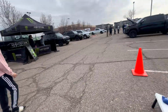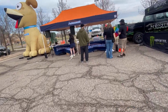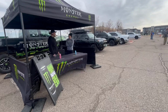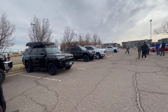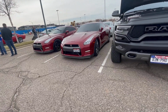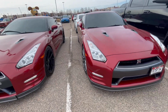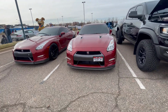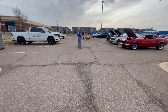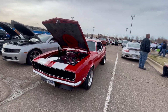So, we got their booth right there. Got some games. Now, they probably sell ceramic coating. Monster booth. Got some GTRs right here. Jeez. Twins. And we got a big wing. We got an Auto Wash puppy right there. They got porta potties ready. It's a well planned event.